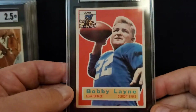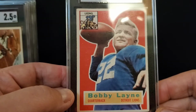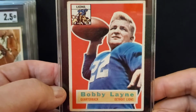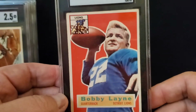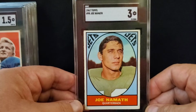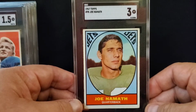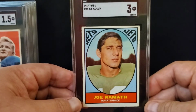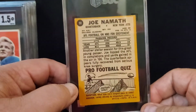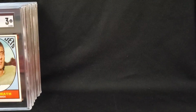Mr. Bobby Lane, Detroit star and friend of JT, Triple Crown 24. That was a 1.5. And Broadway Joe. I've already given one of these to my boy in I think it's a PSA 6. He got it. So I'll probably move this. Stuff like that moves well at shows, name guys. So that's what I got from Garrett.